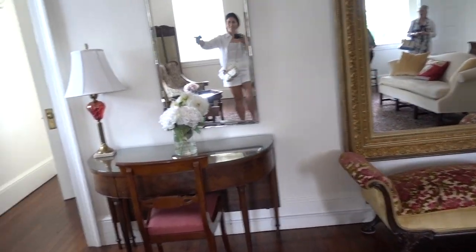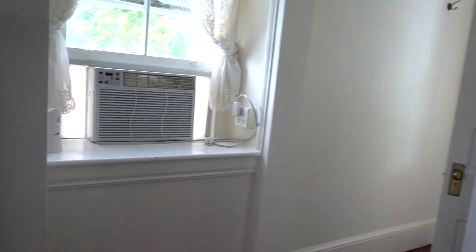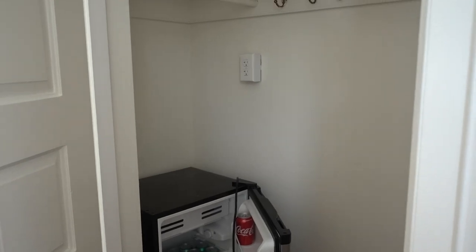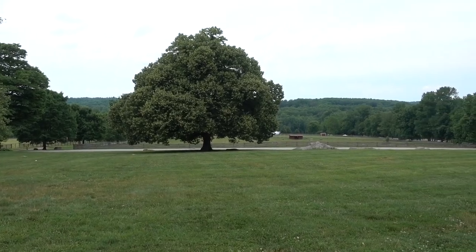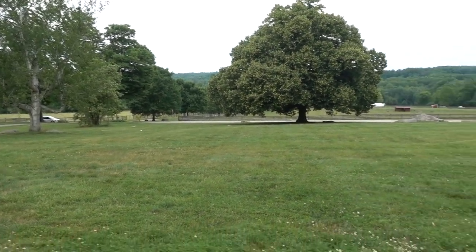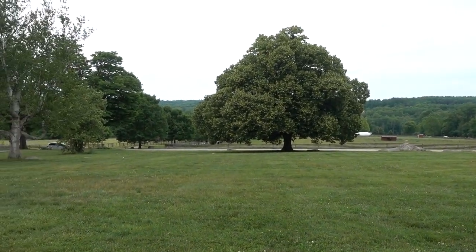Okay, the arch. Around you, what, for kumbaya time? Oh, we have a mini fridge. This is the tree. So everything would be okay. So I would come right down, and you'd walk right down the aisle.